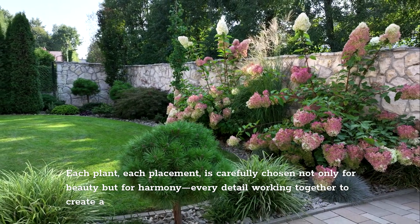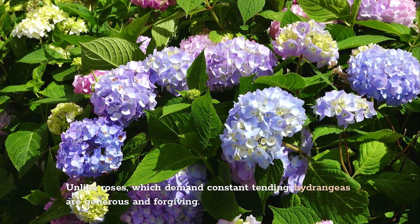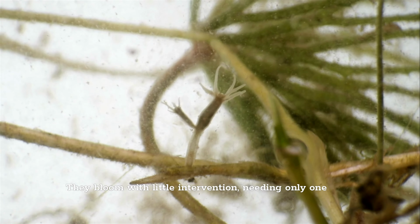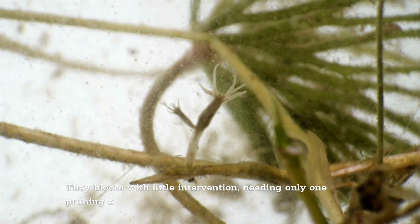Unlike roses, which demand constant tending, hydrangeas are generous and forgiving. They bloom with little intervention, needing only one pruning each year, yet their impact is extraordinary. Once planted, they'll become a showpiece of this garden, offering both ease and abundance. The plan isn't without challenges.